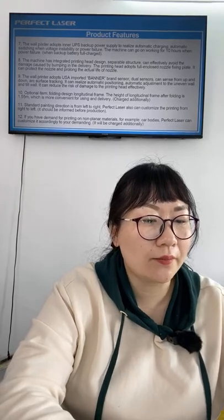If you have demand for printing on non-absorbent materials, for example, car bodies, glass, ceramic tiles, metal, and other non-absorbent materials, Perfect Laser can customize it according to your demand. It will be charged additionally.